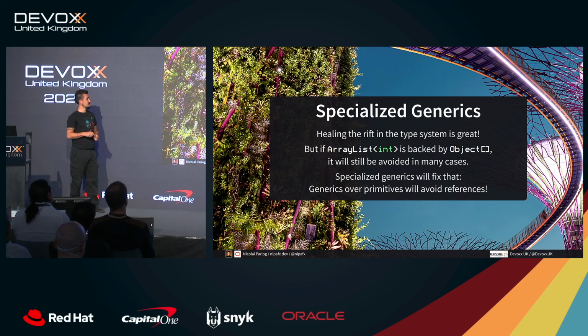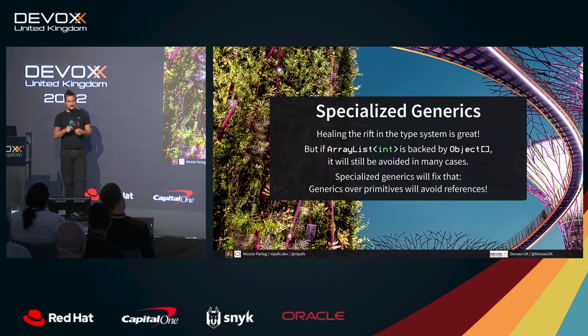And so what specialized generics then says, okay, let's fix that. Let's make sure that if you use primitives, then all the operations that the JVM does on those fields or on those method arguments are actually using the primitive JVM commands and will actually have the same performance as if you would just write an int array for that list.